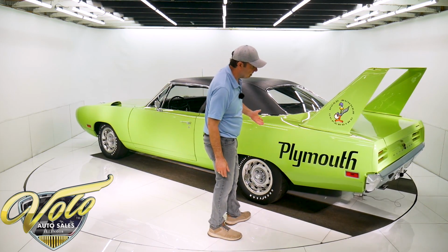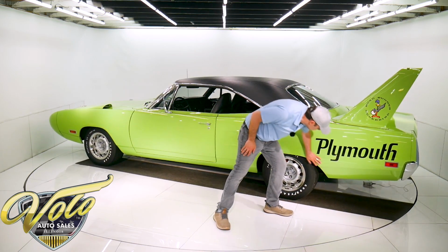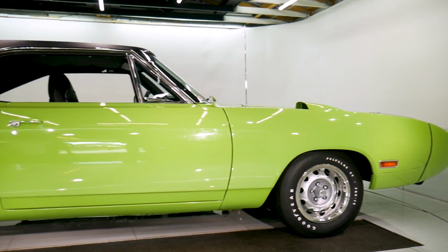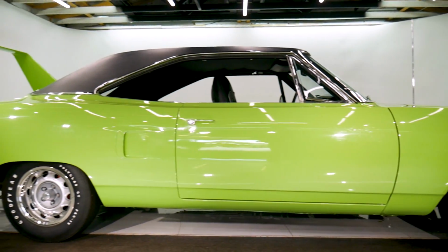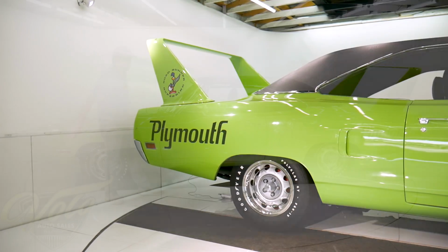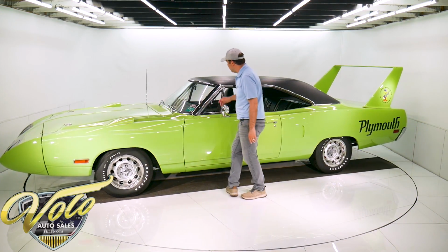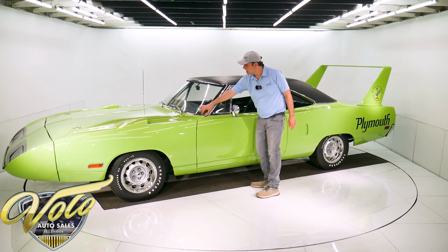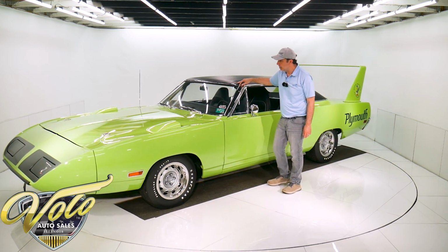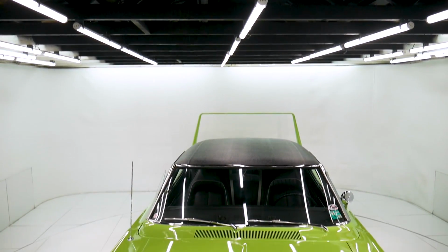The body appears to be real clean and straight. It's an older paint job, but shows beautifully. It's all smooth down here. The door fits real nice, all lines up nice, very polished, like mirror reflection. Part of the aerodynamics was this extra cover here. Only the Superbirds and I think the Daytonas would have that. You got the scoops on the fenders. You got the extended hood with the big nose.